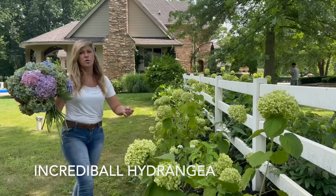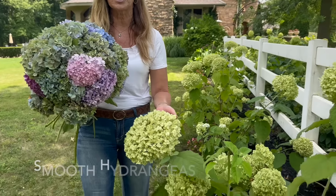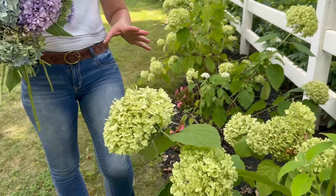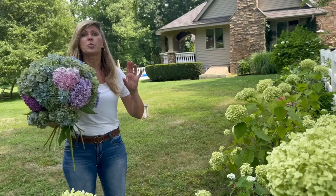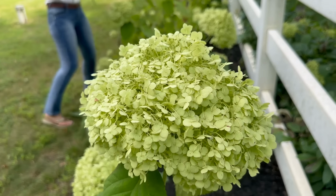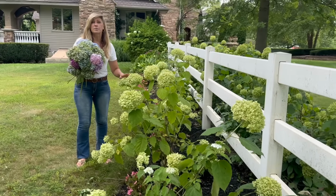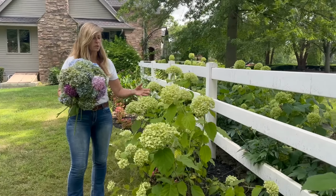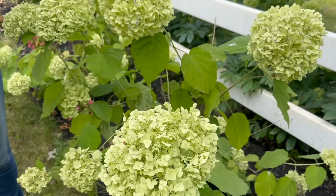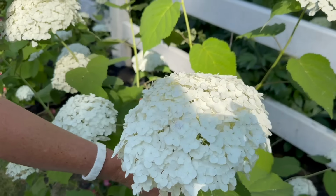These are actually Incrediball. So Annabelle hydrangea and Incrediball are both known as smooth hydrangeas. And smooth hydrangeas do really, really well with some of that extra sun exposure. So some of these get between 6 to 8 hours of sunlight, but other ones that are in the middle and don't have the shade of the tree above them, these guys get between like 10 and 12 hours of sun exposure. And they're still going strong. They're still looking great. They're not burning up. They actually dried out on the stem like this in this beautiful lime green color. They started out as a poofy white color, and now they're doing great.